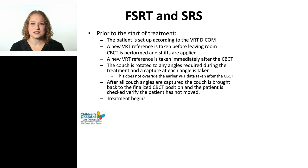If there is any question at certain angles, the gantry can be brought back to 0 to confirm the patient has not moved. If the camera is blocking, then a new reference can be taken. The data when taken at this point does not override any of the original data.